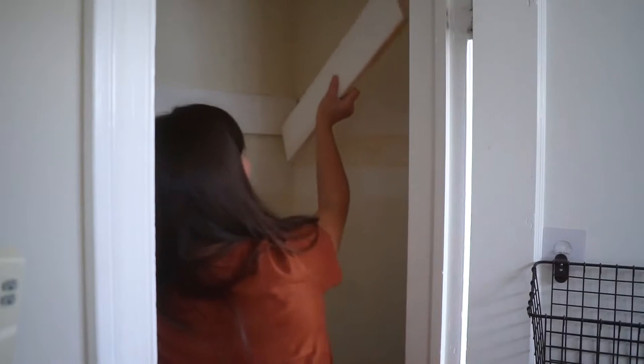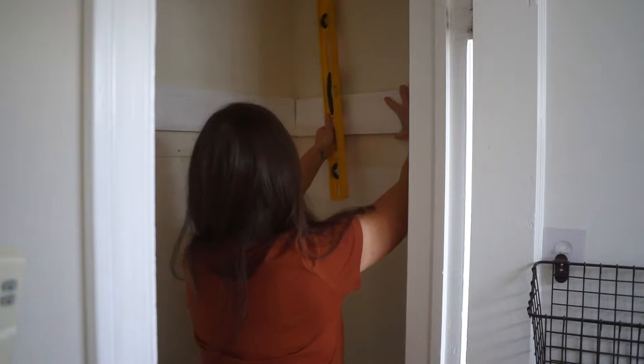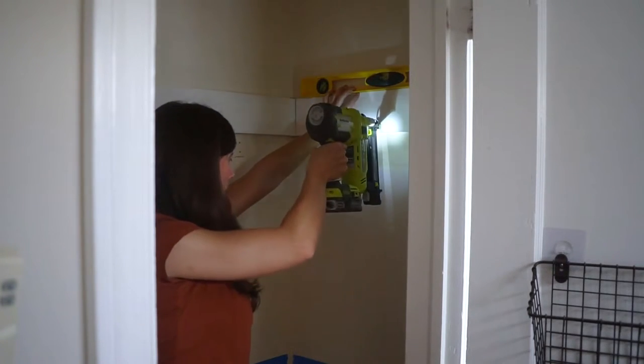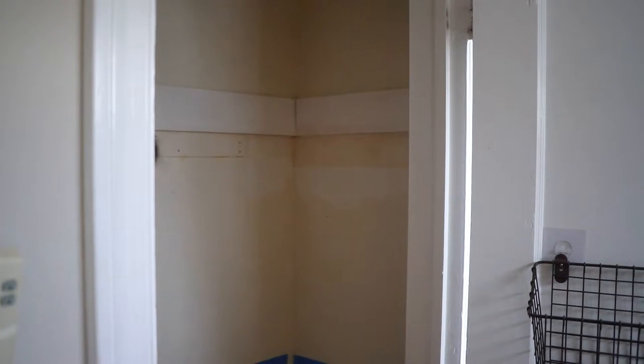For the top, I used a 5-inch board that I primed, and for the bottom, I used a 4-inch already pre-primed trim, which actually was saving so much time because I didn't have to prime it.